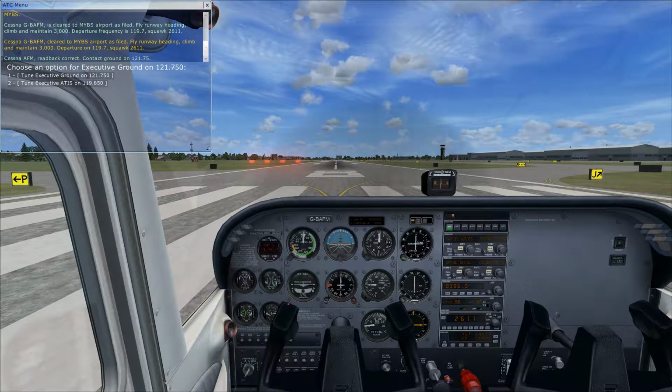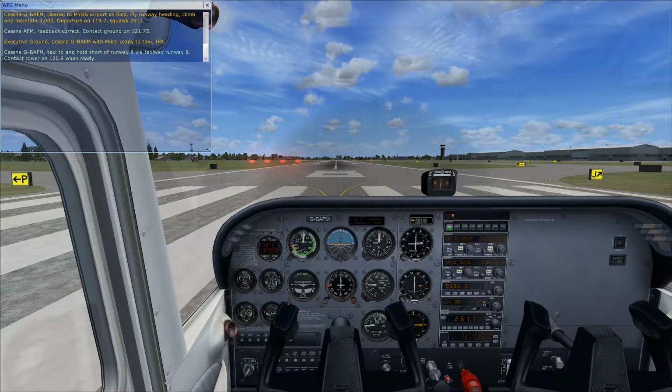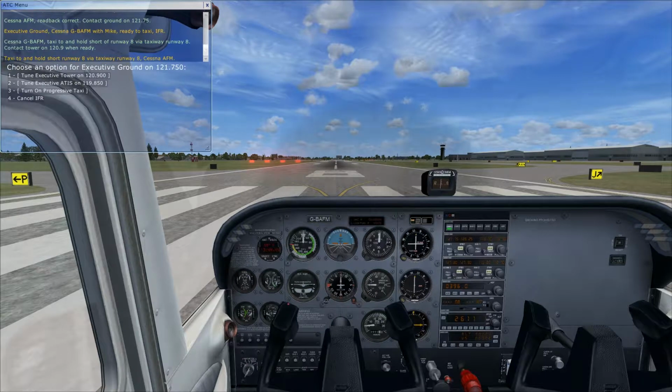Alright, so we're going to contact ground on 121.75. Got a squawk code in there of 2611. Executive Ground, Cessna Golf Bravo Alpha Foxtrot Mike, ready to taxi IFR. Cessna Golf Bravo Alpha Foxtrot Mike, taxi to and hold short of runway 8 via taxiway. Contact tower on 120.9 when ready. Taxi to hold short runway 8, Cessna Alpha Foxtrot Mike.